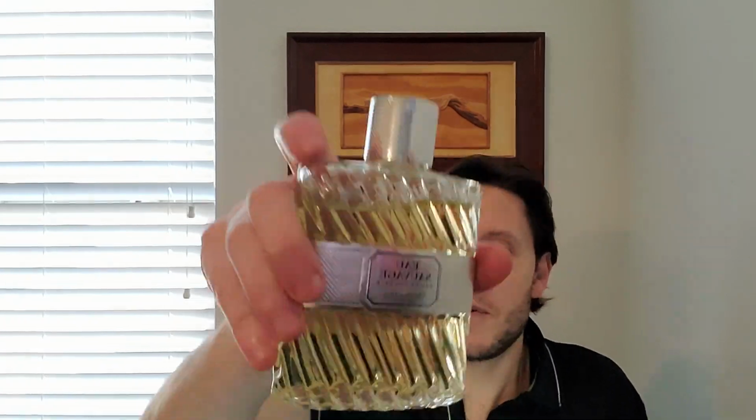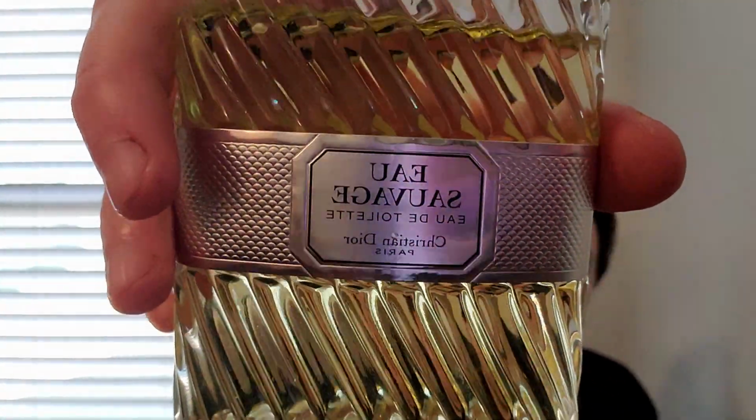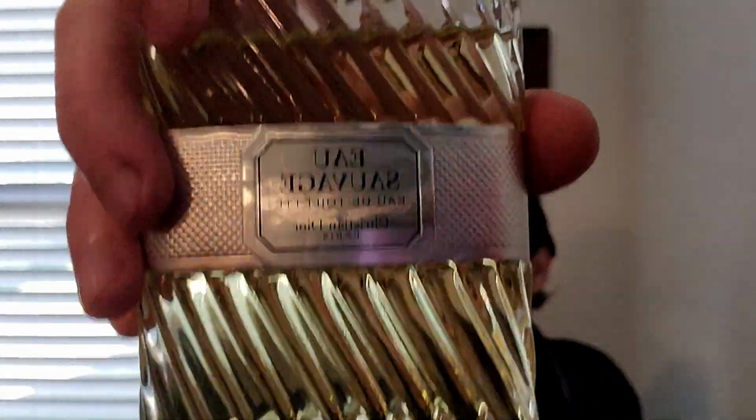It smells like hedione, which is a note that is supposed to be proven to attract women. Proven. I think Steve McQueen wore this. And he claims that that's why he was such a playboy in the 60s, 70s. This came out in 1966, I believe.